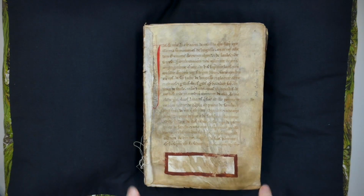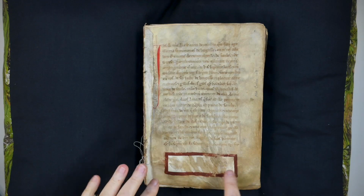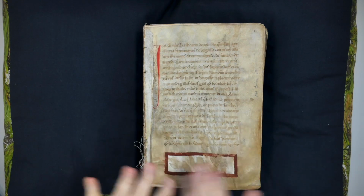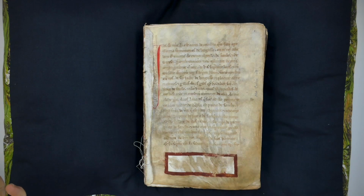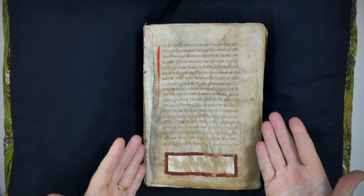Another thing that changed is that there used to be some kind of identifying label here, and that was removed as well. So on the original manuscript, there would have been this label. They took it off, so now you can't identify it by the label, but you can identify it sort of because there's no label. There used to be one on page 10, and now there isn't.